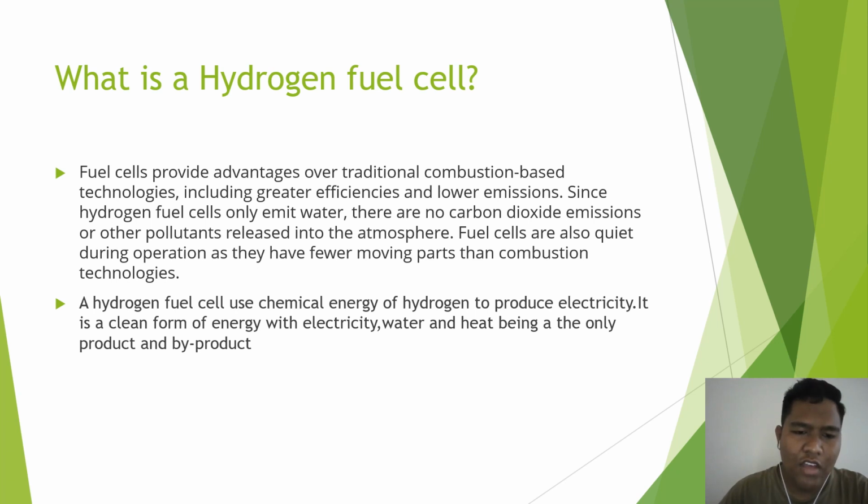A hydrogen fuel cell uses the chemical energy of hydrogen to produce electricity. It is a clean form of energy, with electricity, water, and heat being the only product and byproducts.